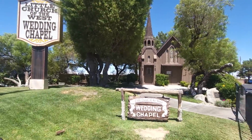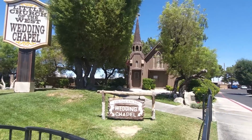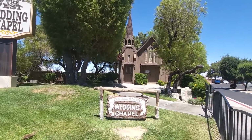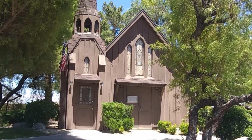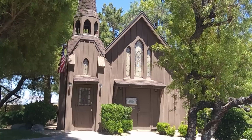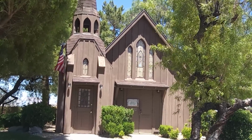It's also known in cinema history, appearing in movies like Viva Las Vegas and the TV show Friends. And especially iconic being that this is where Elvis and Ann-Margret got married, at least in the movie Viva Las Vegas. Even with all of the development and huge buildings on the Strip, and even though it has been moved a few times, it's still here and it's still open for business.